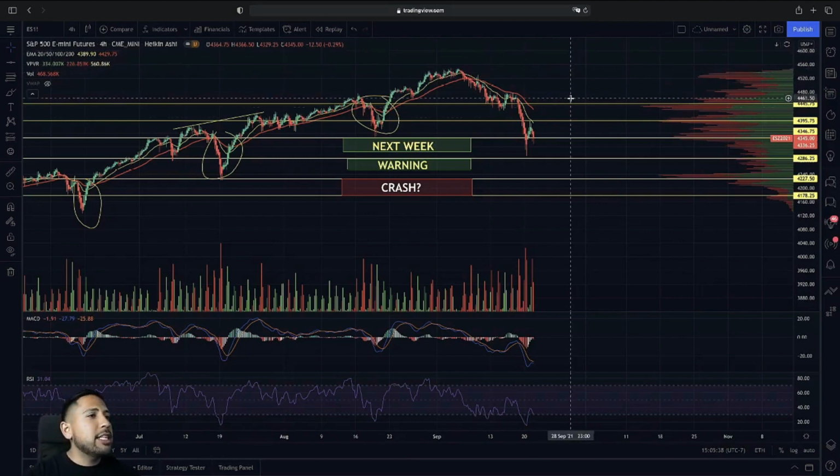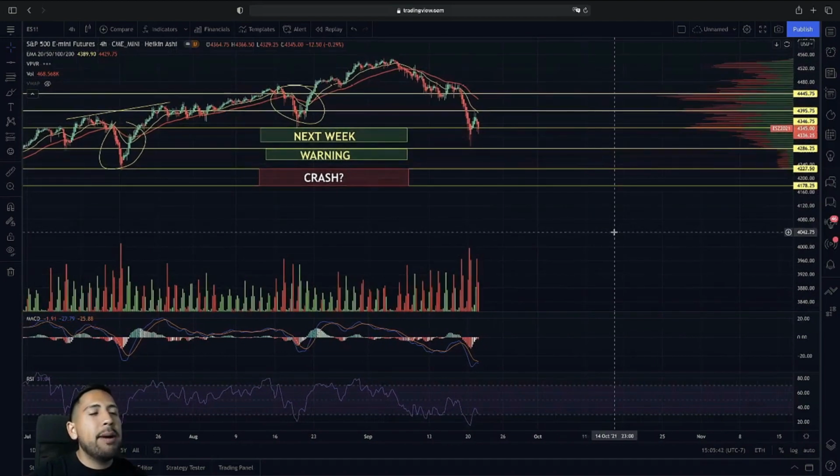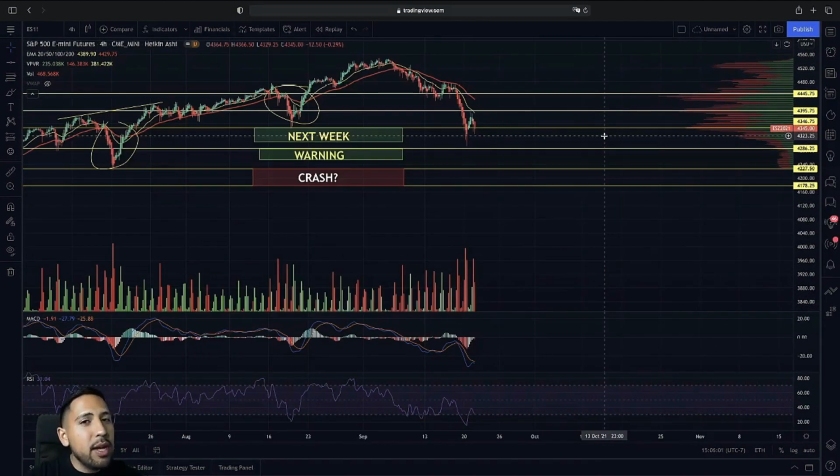So again, here on the S&P 500, I want to go over this with you guys. Again, we have the Fed meeting going into tomorrow. A lot of people worried about possible tapering talks. If we get bad news on tapering or inflation going into tomorrow, then we could have a continuation sell-off.